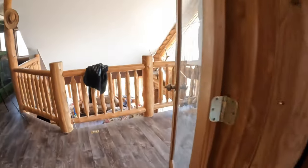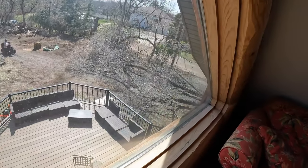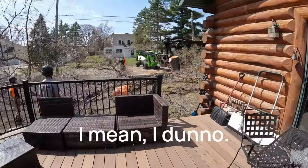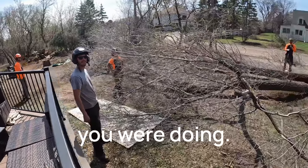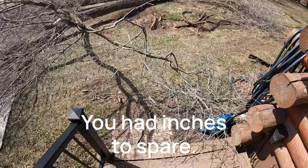Worked out. Boy, that was close. Woo, doggy! You're on the other side? Boy, you couldn't get that much closer, could you guys? No. It's almost like you knew what you were doing. Look at that. You had inches to spare.